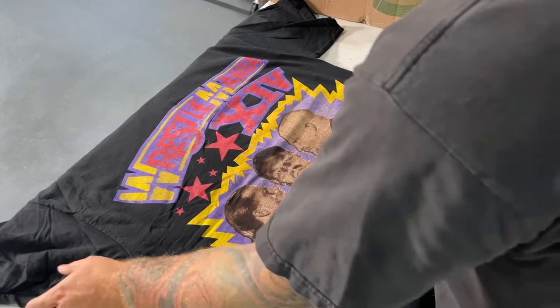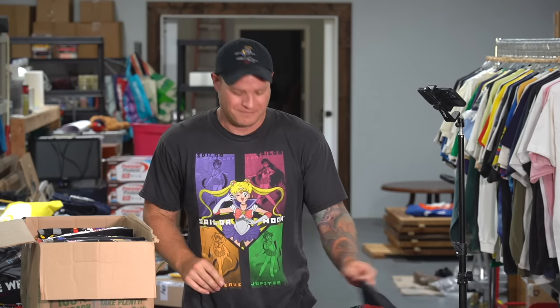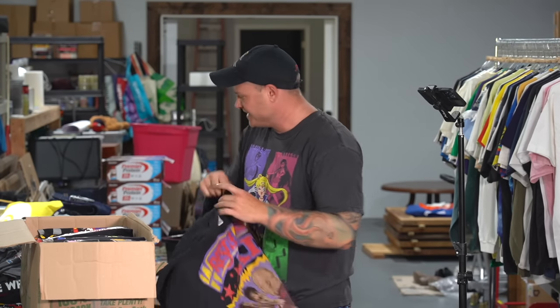This might be the craziest shirt that I've ever bought, actually. This is insane. That's the front. That's the back. Wow. All right, that was a good video. No, I'm just kidding. I'm gonna set this one aside.